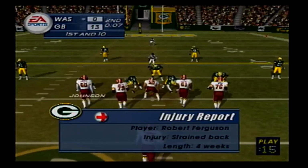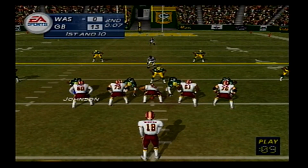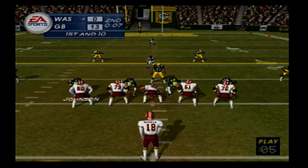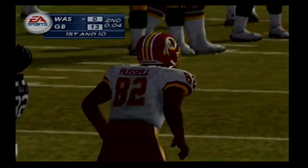Let's check in with Melissa. Well, Al, it doesn't look good. I spoke to the team doctor and he indicated that it's the type of injury that will take some time to heal. They're hopeful that he won't be out long, but his return is doubtful. Melissa, thanks for the update. And obviously, we're very happy that it's not that serious.